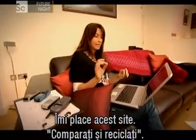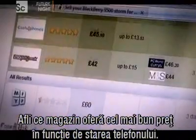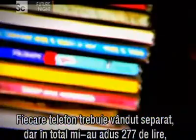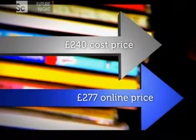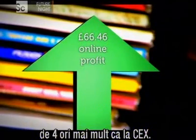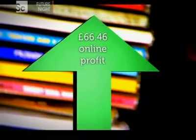Oh, I must say, I do like this site, compareandrecycle.co.uk. This tells you which phone recycler will give you the best price according to your phone's condition. Each phone has to be sold individually, but altogether they fetch £277, making a £37 profit. So, selling all my tech online would give me a grand total of £66.46, 4 times more than at CEX. But I was sure I could do even better.